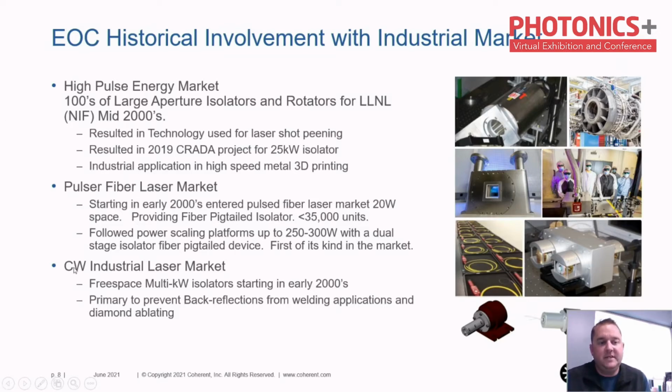And then in the CW industrial laser market, we can design and have built these free space type products in the lower left corner, where you can also connectorize those with an outside type product, like an optoscan collimator plugin. We also do free space products that can be used for multi-kilowatt beam splitting. These are typically used in welding applications where there's a high back reflection possibility. And we've been supplying those since the early 2000s as well.